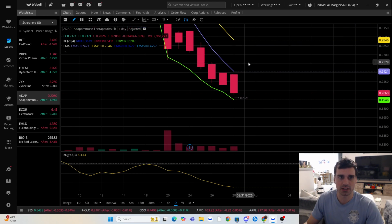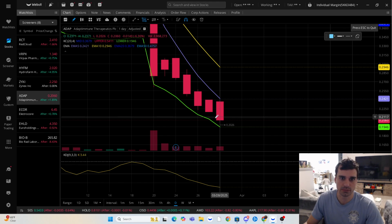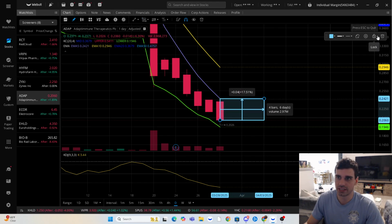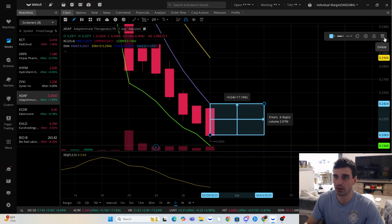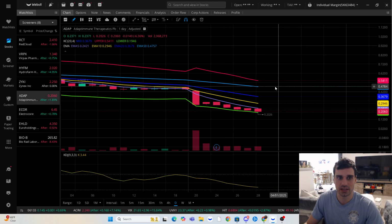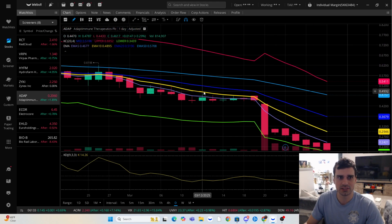We finally have a nice, decent room up to this EMA 5. From this low to here, you're looking at a 17% gain. Not too bad. That's actually not too bad at all. I always like to say, do we have at least 10% gain? The next thing is our EMA 20.